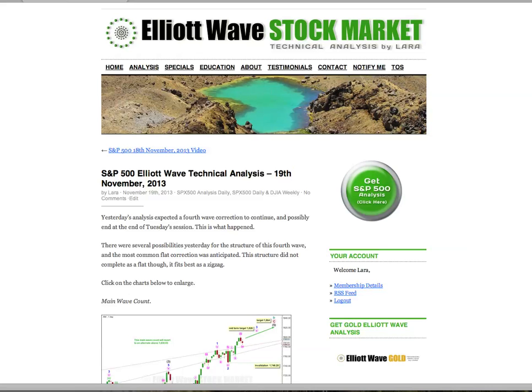So I'm expecting upwards movement for 2 or 3 days to 1826. When we've done that, I'm expecting a bigger fourth wave correction to last at least a week or so.